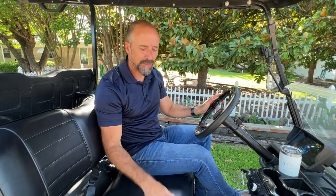Here's a big takeaway. Another big takeaway, you're saying? Yes, another big takeaway. The big takeaway is the city just wants to keep you guys safe. Golf carts in this community are super cool, but the city is all about safety.